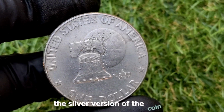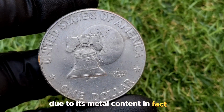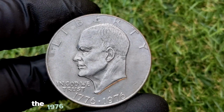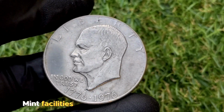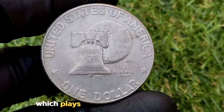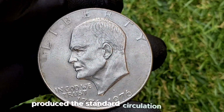The silver version of the coin is often more sought after by collectors, as it's rarer and offers an additional layer of value due to its metal content. In fact, the silver coins are sometimes melted down for their silver value, which only adds to the intrigue surrounding these coins. The 1976 Eisenhower Bicentennial Dollar was struck at multiple U.S. mint facilities, including the Philadelphia Mint, Denver Mint, and San Francisco Mint. The coins from these different mints had varying mintages, which plays into their rarity and value. The San Francisco Mint struck proof coins, while the Philadelphia and Denver mints produced the standard circulation coins.